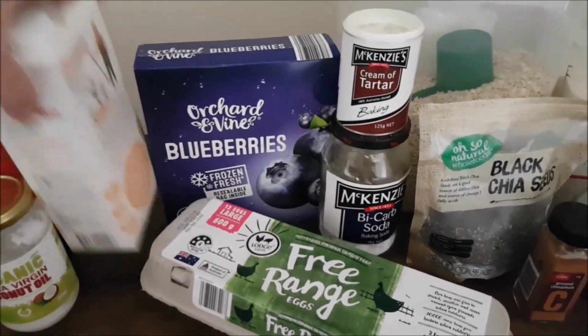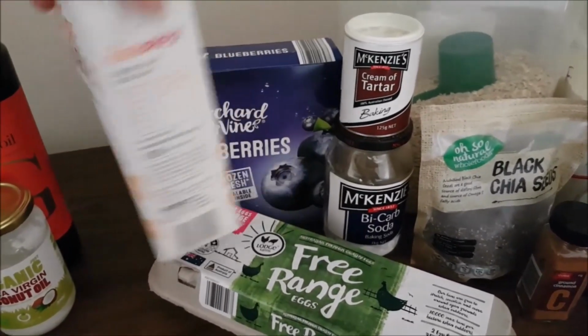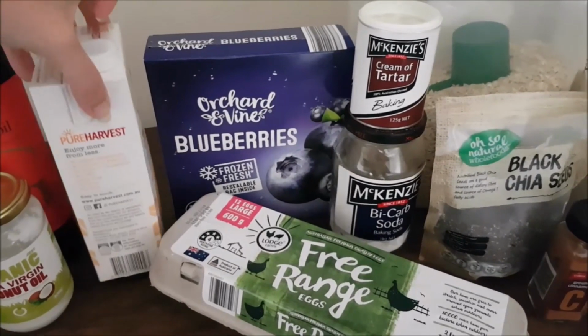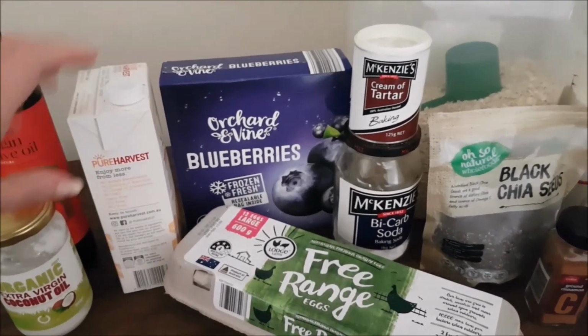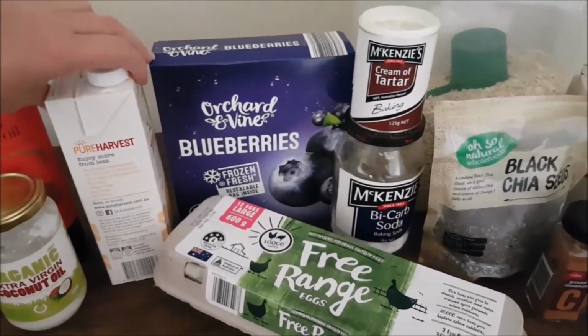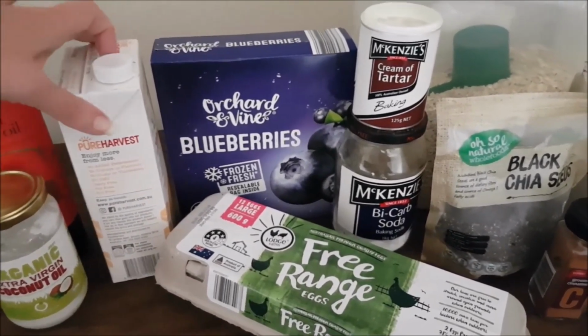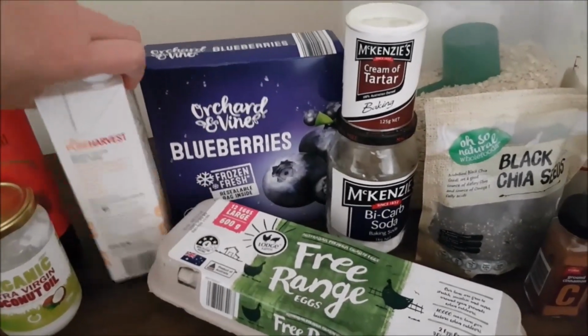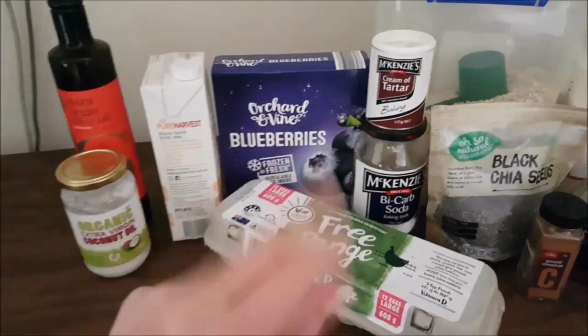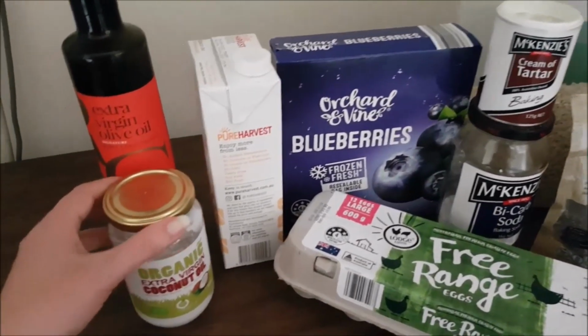Milk, again, I will be using the oat milk. You can use any milk that you want, so any dairy milk. It can be full cream, skim, light, or if you would prefer to use a non-dairy milk, oat, coconut, almond, they all work. So sub in whatever milk you want, and you're going to want some oil.